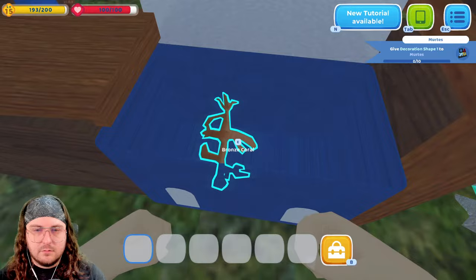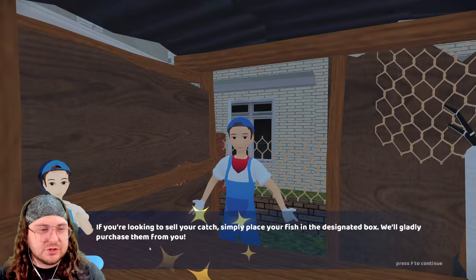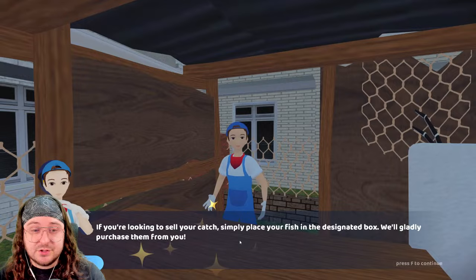Welcome to the Toko Icon, the ultimate destination for the freshest seafood at unbeatable prices. If you're looking to sell your catch, simply place your fish in the designated box. We'll gladly purchase them from you. Okay, then. How much will you get for this? I actually, do you not take coral? Oh, fuck.